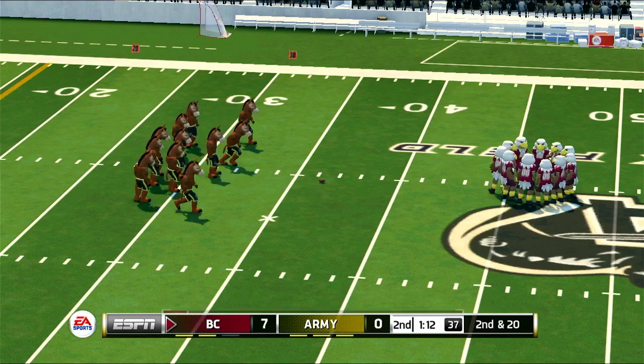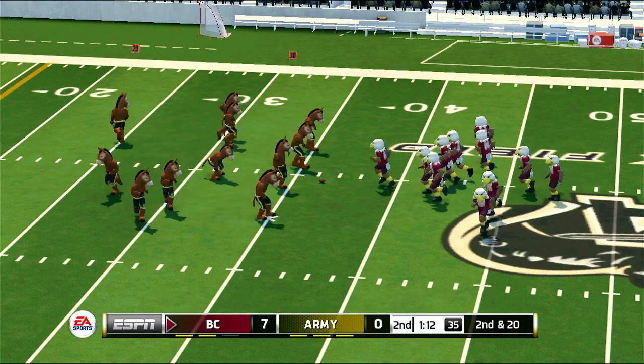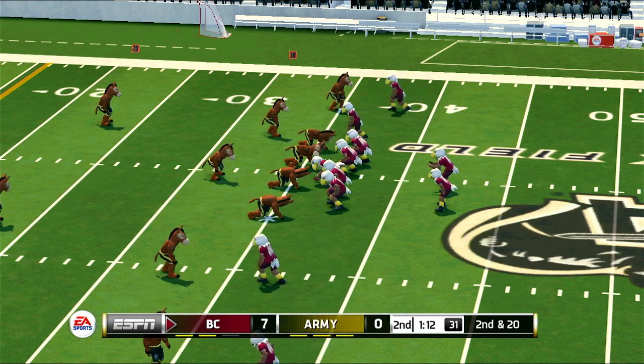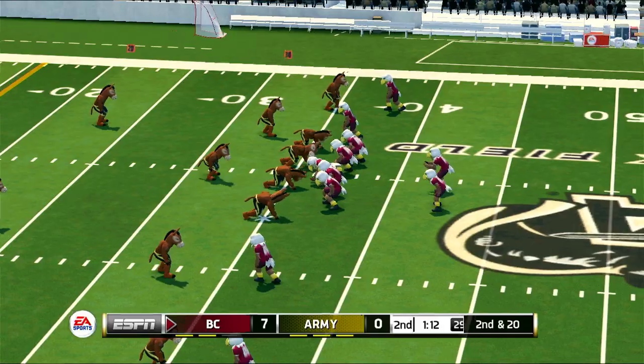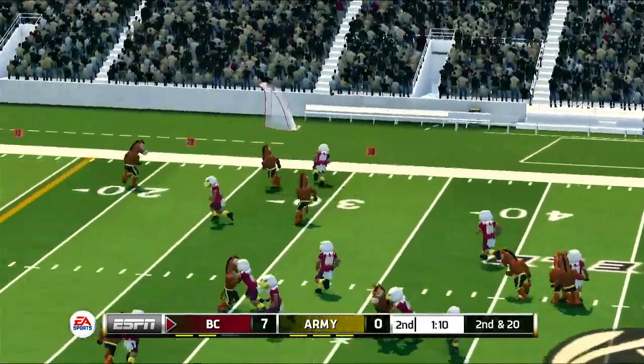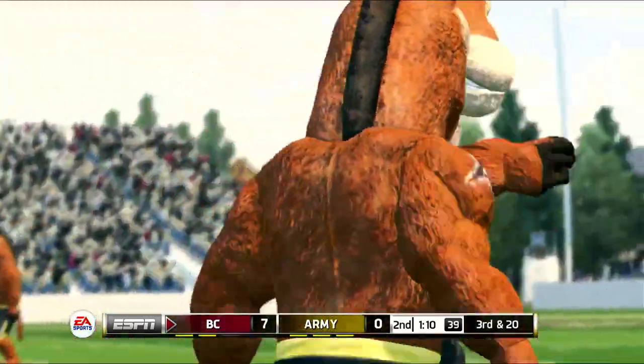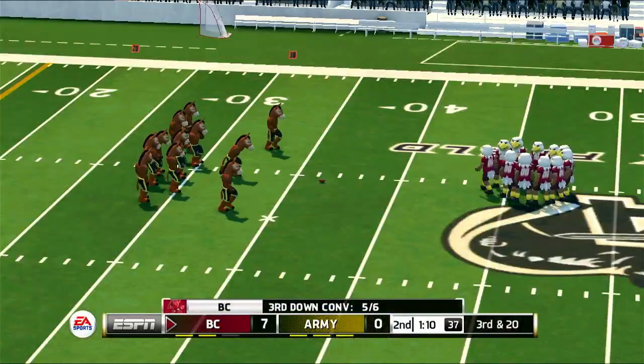Boy, Brad, that was a big hit on the quarterback. I'm going to be interested to see how he responds from this hit and whether or not he comes after his offensive linemen and challenges them to start playing a little bit more. Just throws this one away. Third down, and they need to get it to the 15.